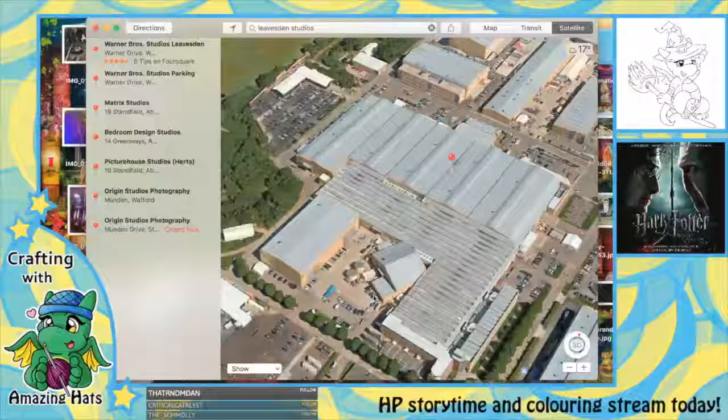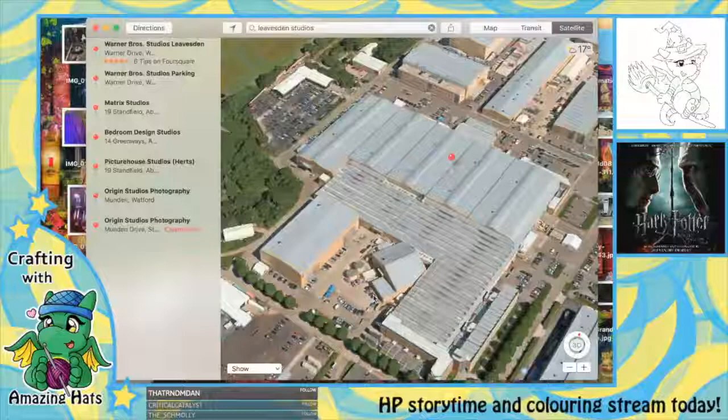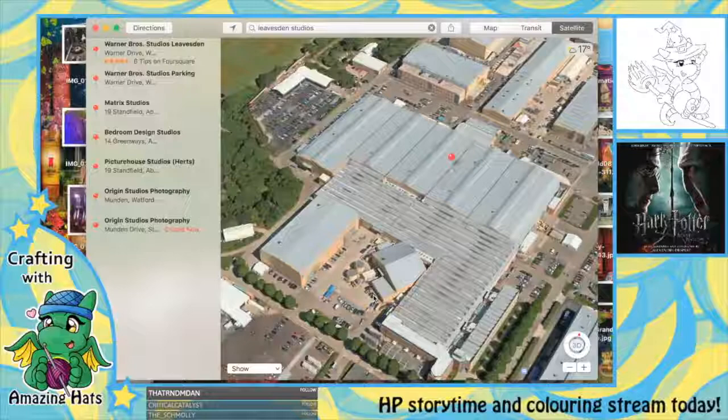We actually knocked through the building to extend it because of the set which they needed, the Ministry of Magic set for the Polyjuice Potion Courtroom Corridor Chase, I'm sure there was a name for it, like Scene 89 or something. The set didn't quite fit, so they just knocked through the side of the building, as they did.